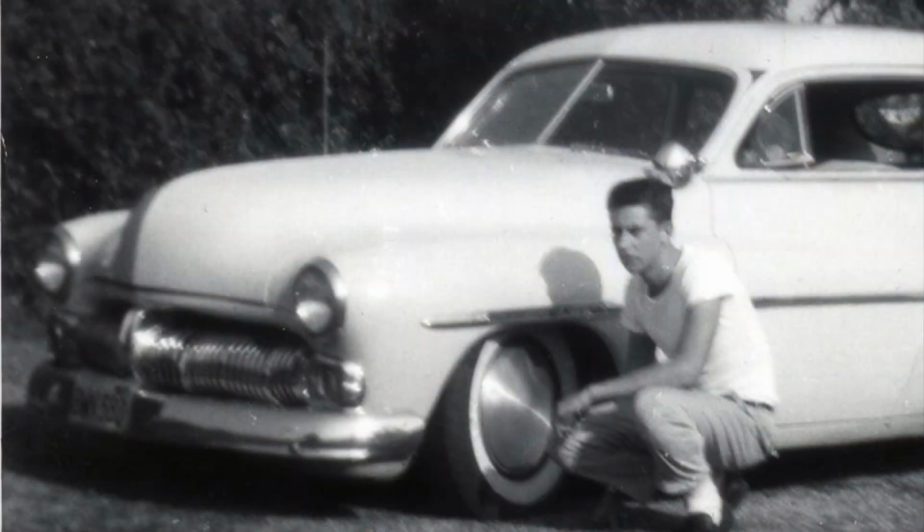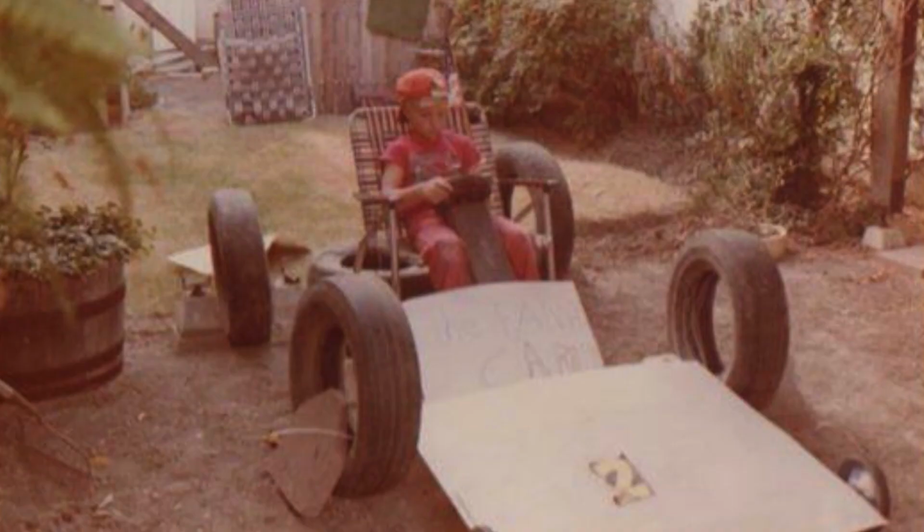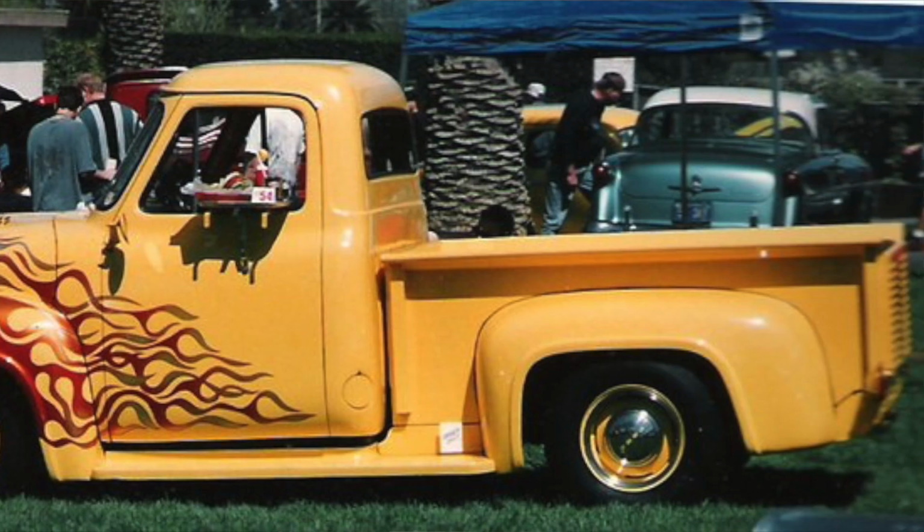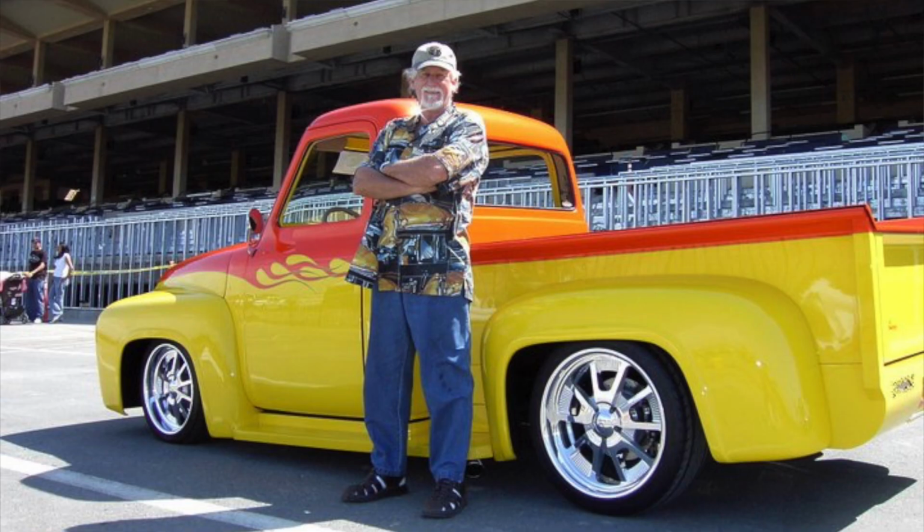I got into cars with my dad. It was just a natural thing, I guess, growing up. You know, you're in the little Hot Wheels and playing in the dirt with cars and trucks. So my dad had, or still has, a '54 Ford F100, and that got me into cars.